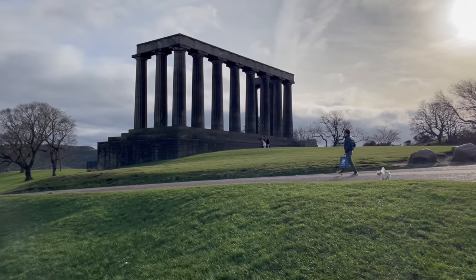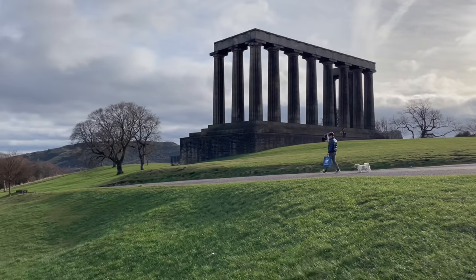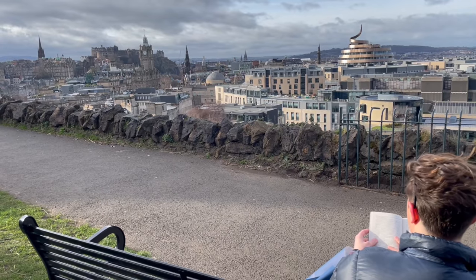Sophie and I enjoy walking here at Carlton Hill. It has the most incredible views over the city and is a great place to come to relax and just be. In the summertime, I like to come here and watch the sun setting.